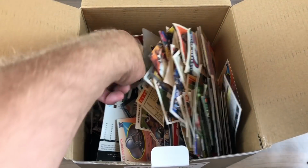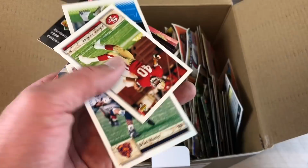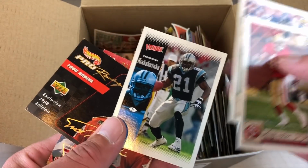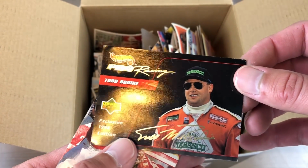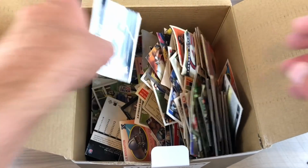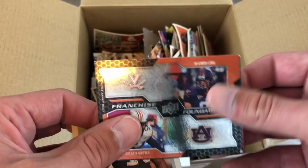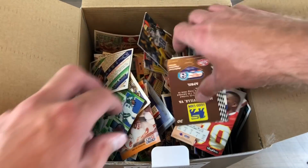Robert Ferguson. Pat Swilling. And another Hot Wheels card of Todd Bodine. 1998. Gold facsimile, Derek Thomas. My hands are filthy right about now. So many work done. This is pretty cool though.